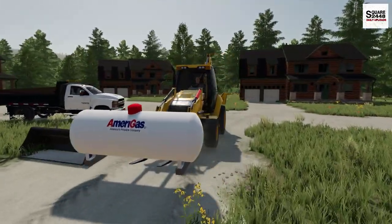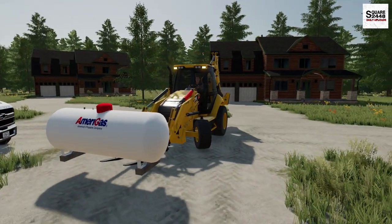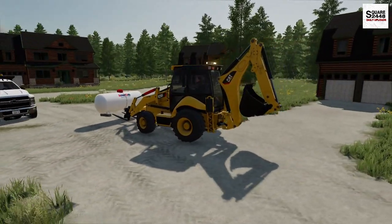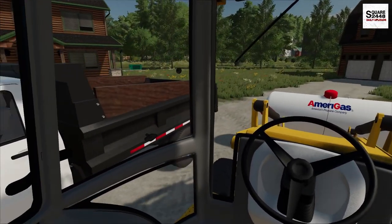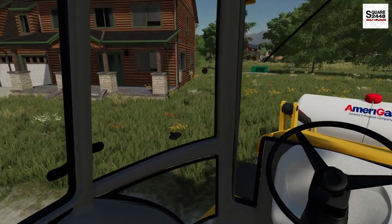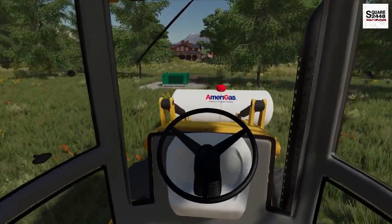Alright, we just have the propane tank here, trying to move a little bit slower so we don't end up damaging it. I actually put a few extra chains on this one. We don't want to be dropping it, but as I am going back and forth on the grass, I'm trying to stay out of the previous tire track. That way, we don't cause too big of tire ruts, and so far, that seems to be doing the trick.